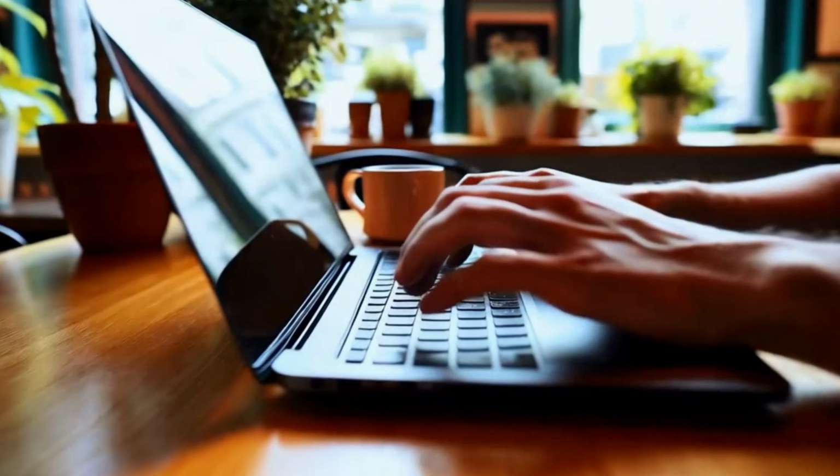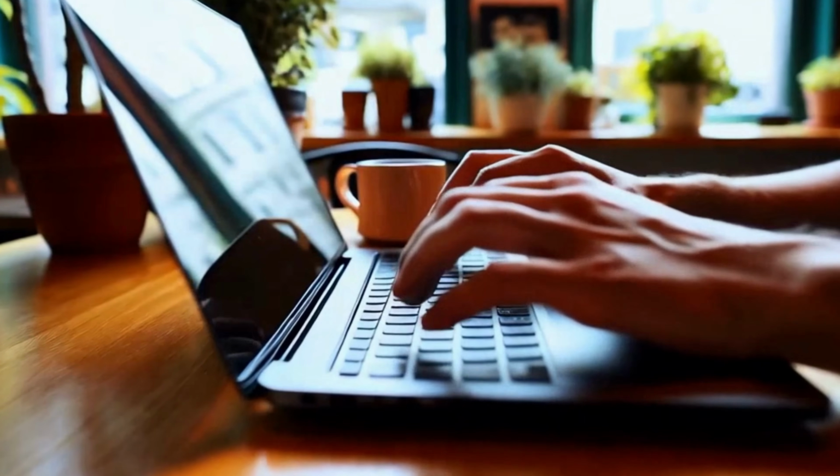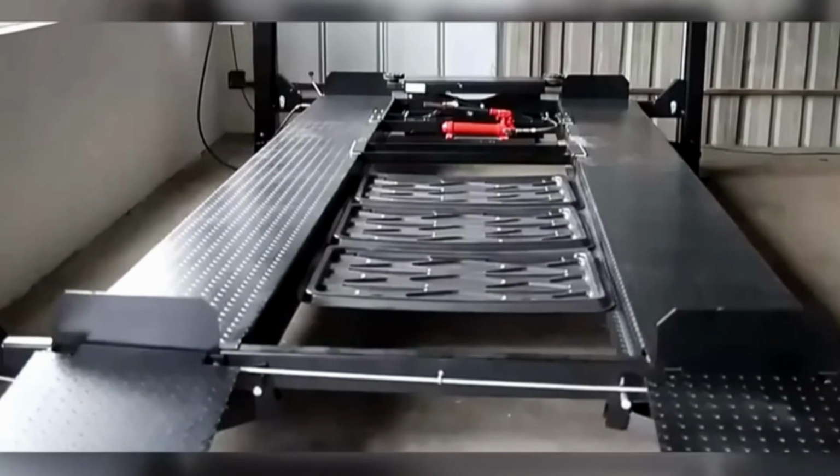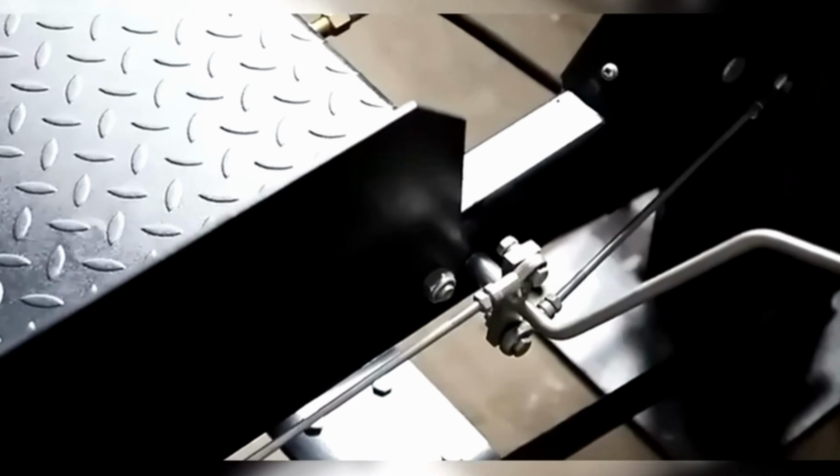I know, the truck guys in the comments are already typing. "That's not a real truck." Save it. I've seen what's in the comments, and I've also seen what's on my lift. And the Ridgeline almost never ends up on my lift for anything serious.